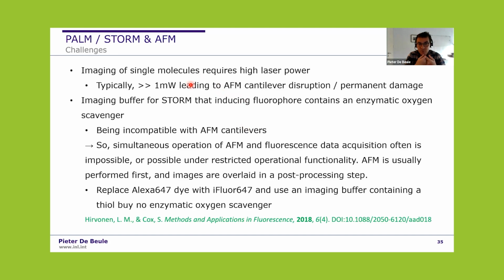But the system integration is complicated by the fact that you typically need a relatively high laser power for the imaging of single molecules, and that can lead to cantilever disruption or even permanent damage to your cantilever, depending on the amount of light you pump into it. And an additional problem in the case of combining STORM imaging is that the actual buffer used for STORM imaging, which is the oxygen scavenger, is problematic for the physical integrity of your AFM cantilever.